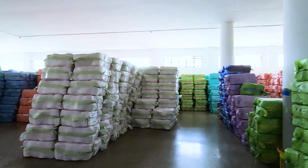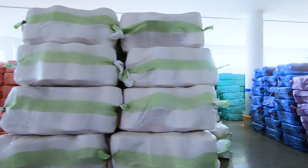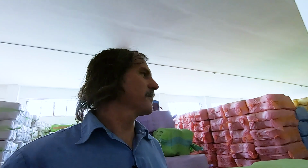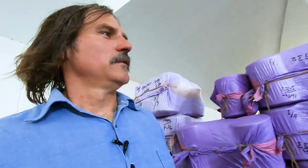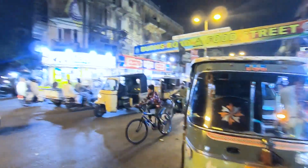And this is all the storage of it. It's just crazy. Everything here. I love all the colors, the packaging. Like, they don't do this stuff in the United States. The colors are so much cooler than we do. I mean, that's it. And that's how cotton gets turned into yarn. And then it gets loaded up in a truck.